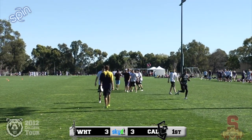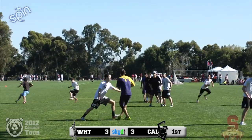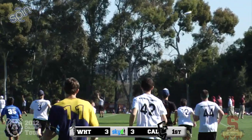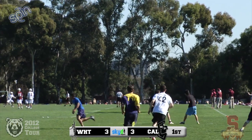Sanjay's going to be his dump. A deep shot to Hagan wouldn't be out of the question. The kid's got some great ups. And Rankin sending it deep. Hagan's in chase. Janin trying to make the play. Janin getting up early, making the D. And stopping Cal from getting that break back. Janin picking up the disc.